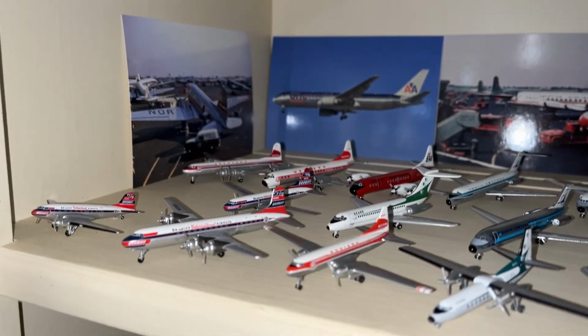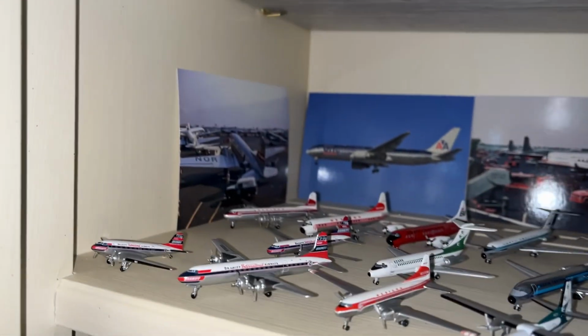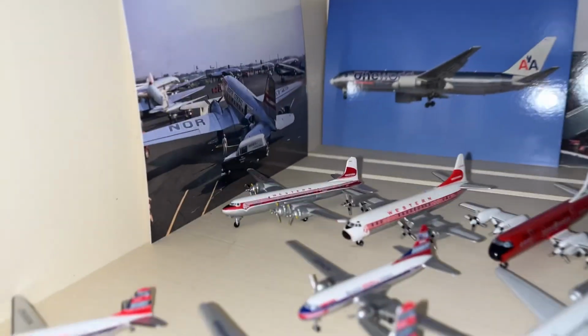And then moving down, we have my retro FSD fleet. I've already done a video on this, but I'll go through it here just for the sake of the collection. And there's also some other odds and ends on the shelf as well that I'll take a look at. So without further ado, let's go ahead and get right into it.